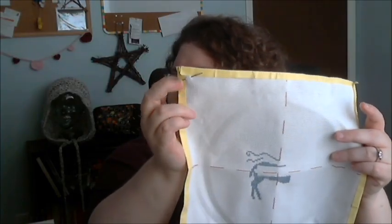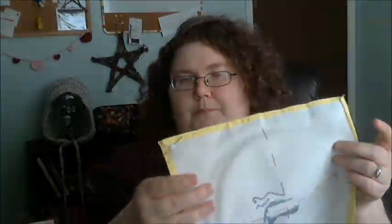So I mentioned before that I did not have any needle keepers, or not needle keepers, needle minders. You can see I've got my needle right there, just in the corner. That's usually where I tuck it in, no big deal. And I was like, well, I could just make one because I've got the stuff to make them. And then I didn't. Then I went to Etsy. I ended up buying two because I couldn't decide.